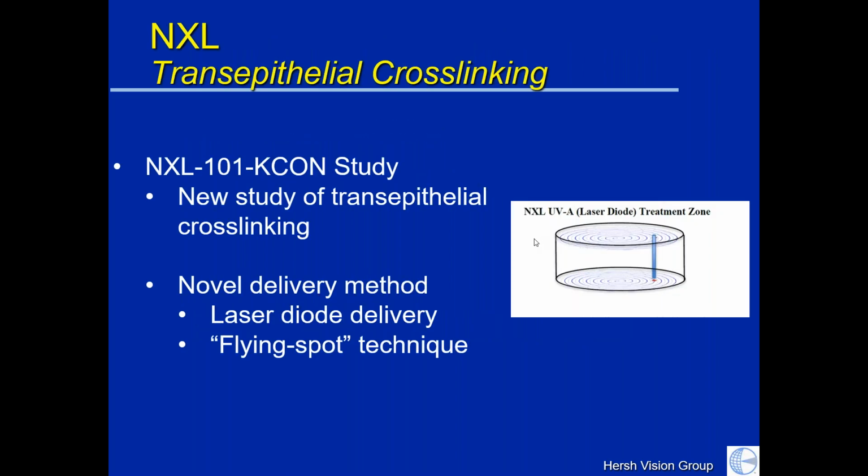Now we have the opportunity to introduce a new study, which we're very excited to have been selected as one of the 4 US sites available to receive the NXL, which is the new generation of transepithelial crosslinking. So this is going to be an Epi-on crosslinking. The epithelium will remain intact, which offers us the advantages that we discussed.